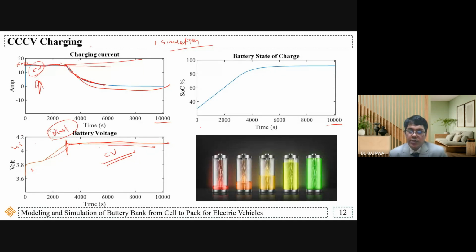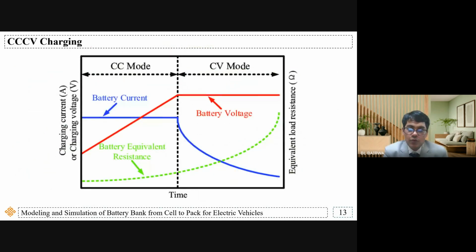You can see here that when 90% came, it was 4.1 volt. We don't want to increase this 4.1 volt during this 90% or 85% charging, so we shifted to the CV protocol, constant voltage. You can see here constant voltage only, and we decrease the current. So this is the CCCV protocol.